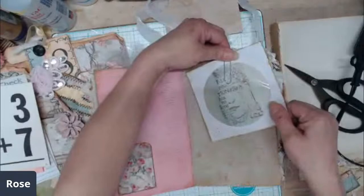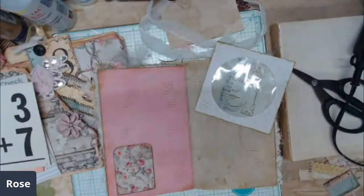You don't have this stamp set? No, but that's gorgeous. I got it before you started the Stamperia. Let me show you the set. It's cool.